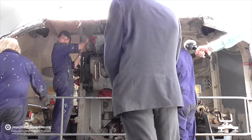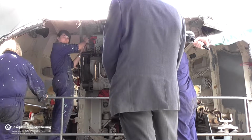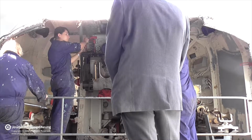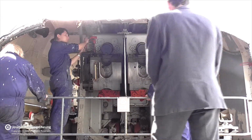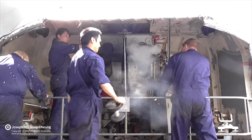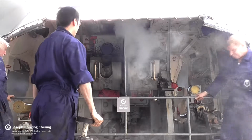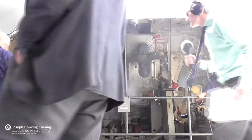Engage! Shoot! Shoot! Shoot! Shoot! 4 shots. I went round the front of the guns as they were firing to the side of the ship, and the smoke pours out of the gun barrels, and actually out the back of the guns as well.